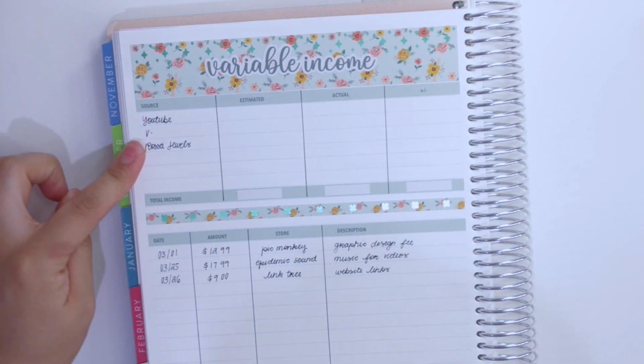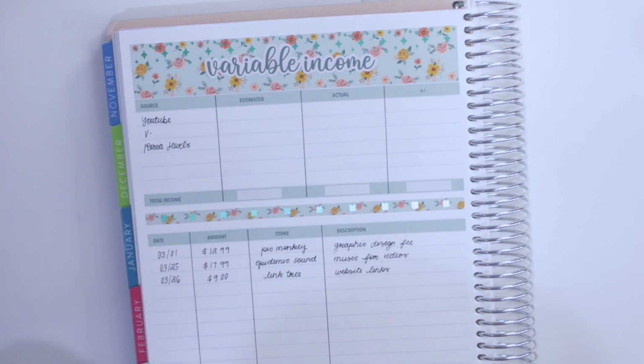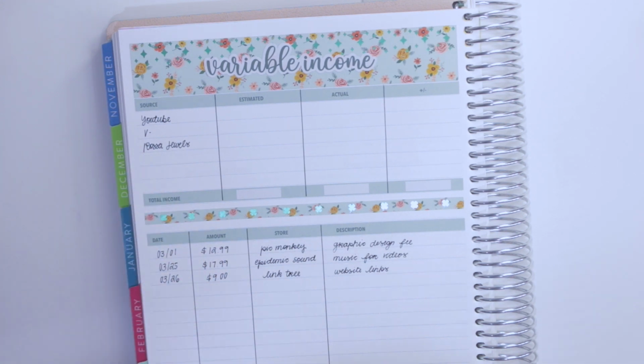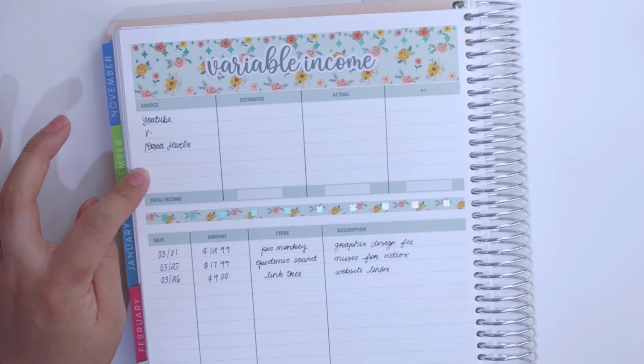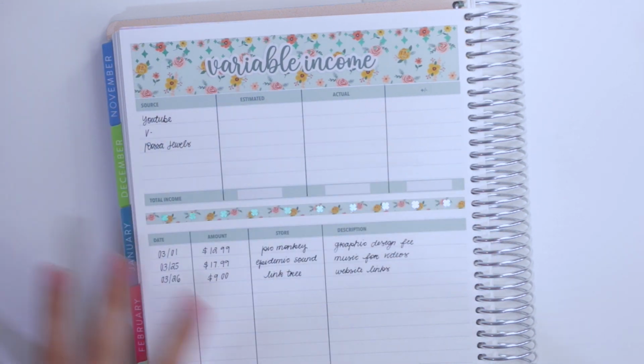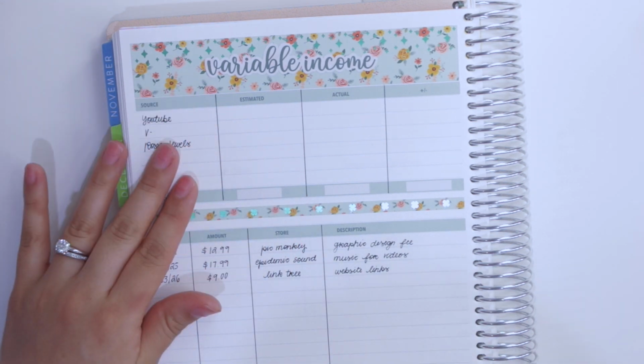I also have that in there. And if I were to make any other income, I will put it in here as well. Like in the past, I have put any affiliate links that I might have gotten commission from, or if I were to make money off of things that I'm selling online, that would also go in here. So any variable income that I might have aside from my shop, I will list in here.